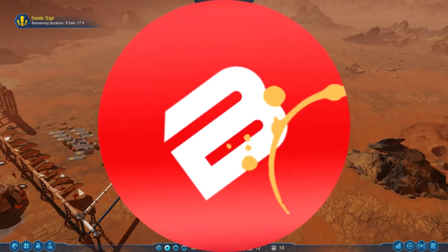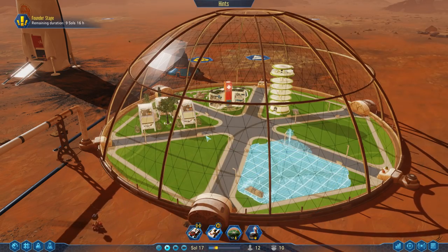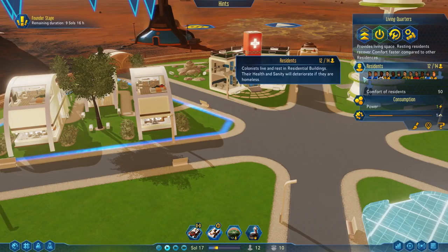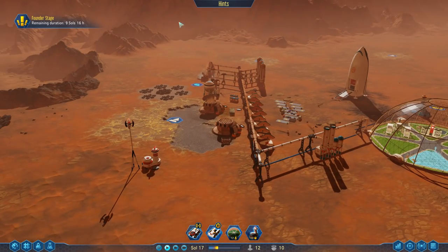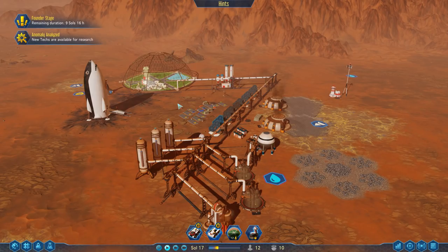And here we are with our new dome that we set up last time. We have our celebrity colonist asleep in his bed here somewhere. Not quite sure where he is. Here we go. We have one of these along here. And things are going well at the moment. So what we want to do now is make sure that we've got all the stuff that we need to keep these colonists alive.